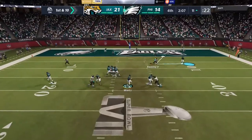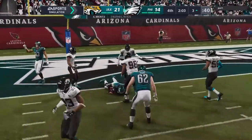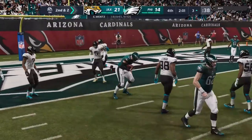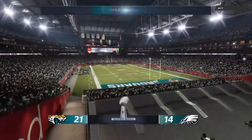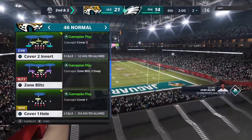Now they'll throw it. Wentz stepping up. He'll try and run. He'll get 8 on the scramble there. It'll be second and a couple. Fourth quarter, down to the final 2 minutes, and we've got a one-score game. At the 3-yard line.